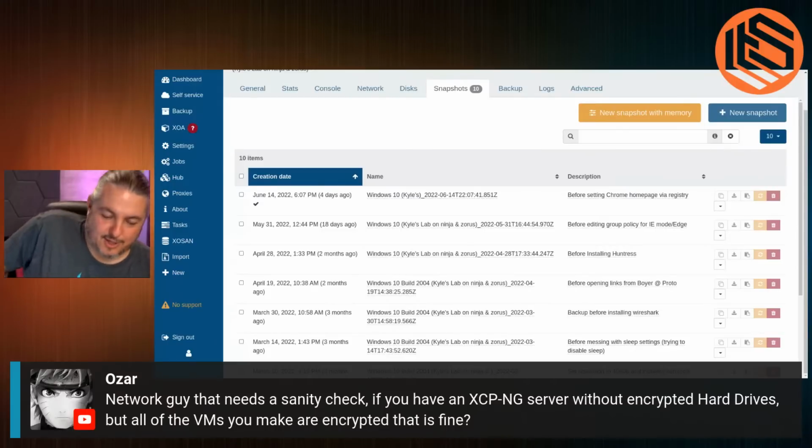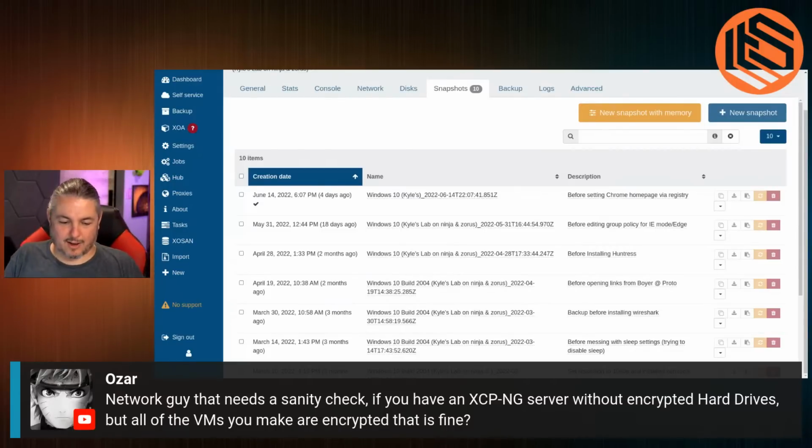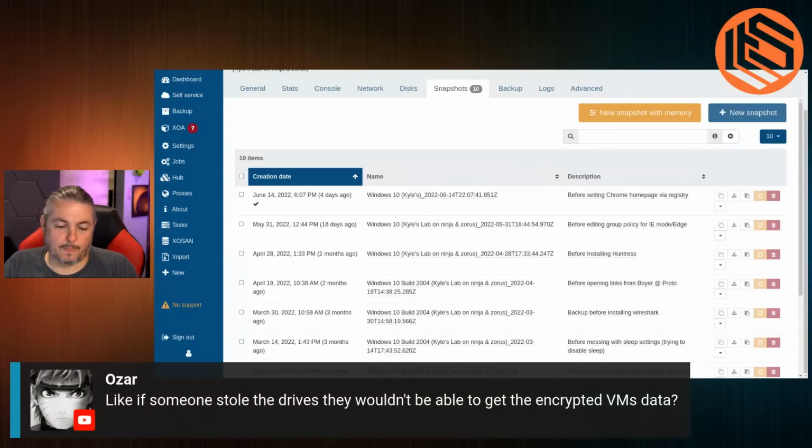Network guy needs a sanity check: if you have XCP-ng without encrypted drives, but all the VMs you make are encrypted, is that fine? Yeah, if you encrypt the VMs, if someone stole it, they wouldn't be able to get the VMs' data.